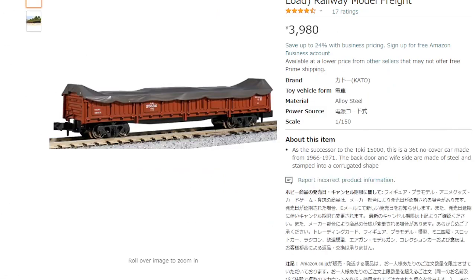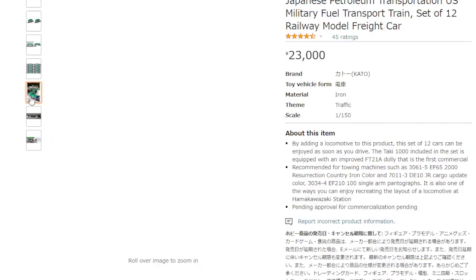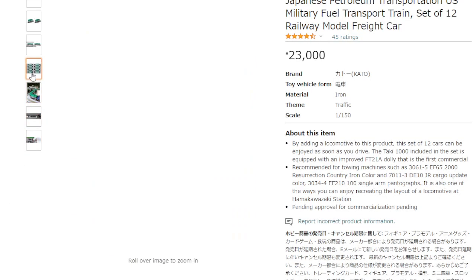They do have a 12-car set, which is 23,000 yen, and that equates to $175. So if you want 12 of these, oh, look at that. That's so cool. But yeah, it's totally up to you. A lot of people want to buy a lot of these. I think the set of 8 is really nice, but this one, again, $175. If you got the money, hey, go for it.